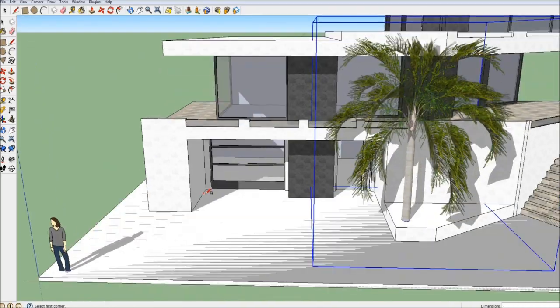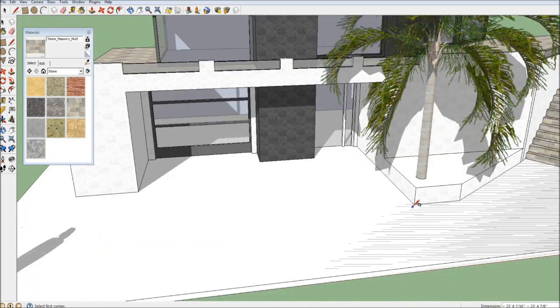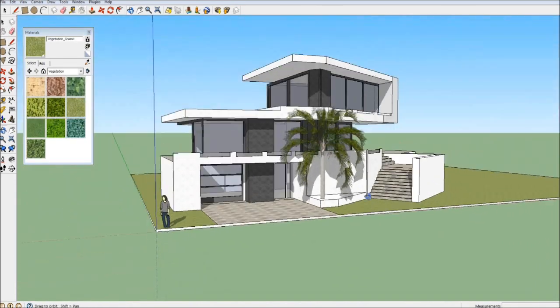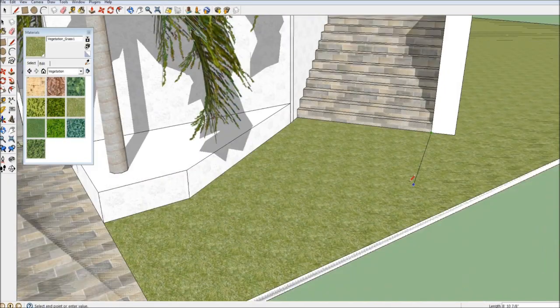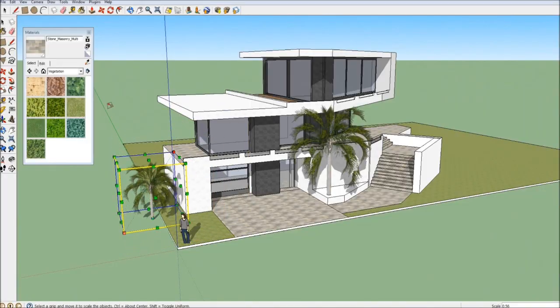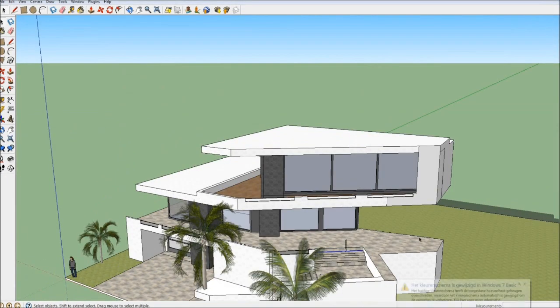So right now we start adding a palm tree at the front over here, and also I tried to kind of add a driveway, but it was quite difficult in the start, but in the end it did turn out to just work fine, so I'm happy with that. Making just a pathway, adding grass, we also did that, and just adding some more palm trees.